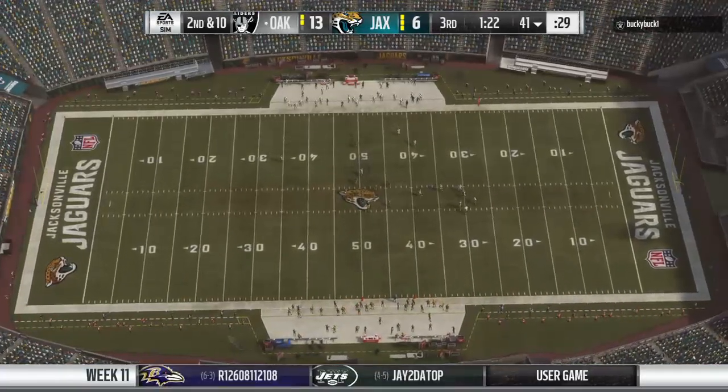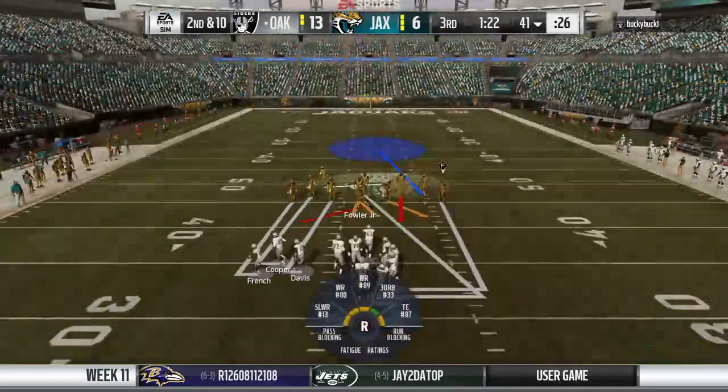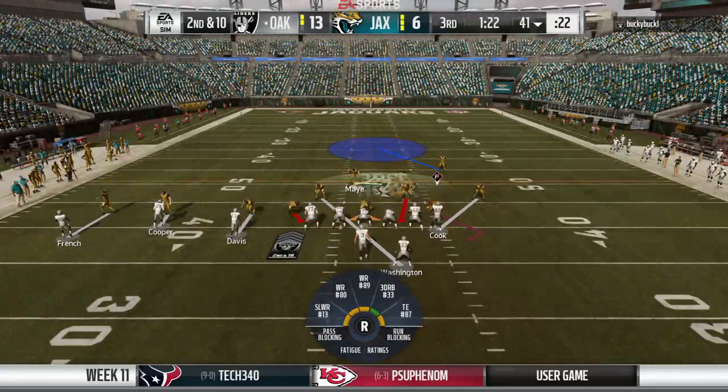I don't think you're being overly critical there. You're just analyzing it, and if he gets those shoulders right, that pass will go from incomplete to complete. Here now is 2nd and 10, again from the 41.